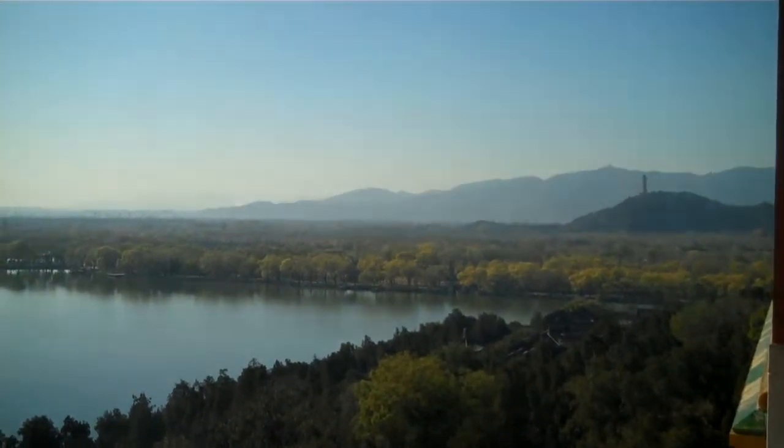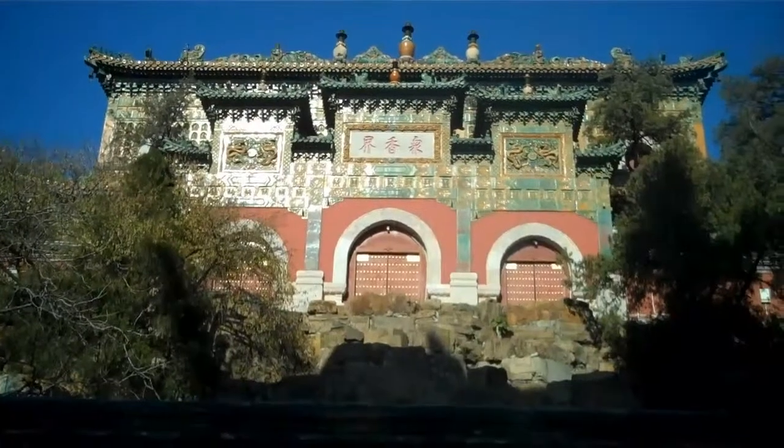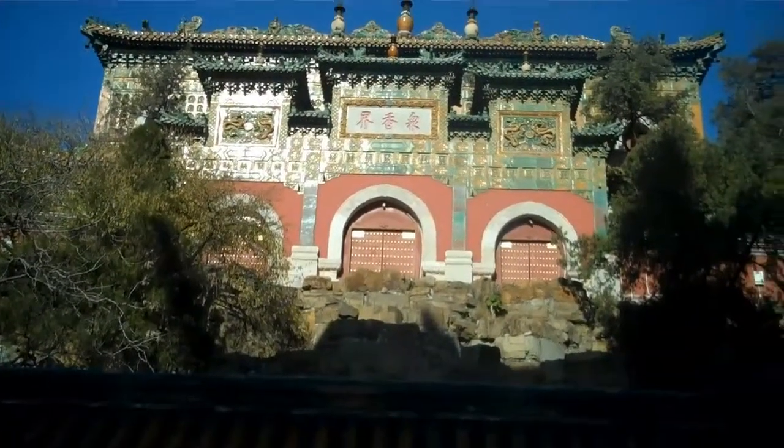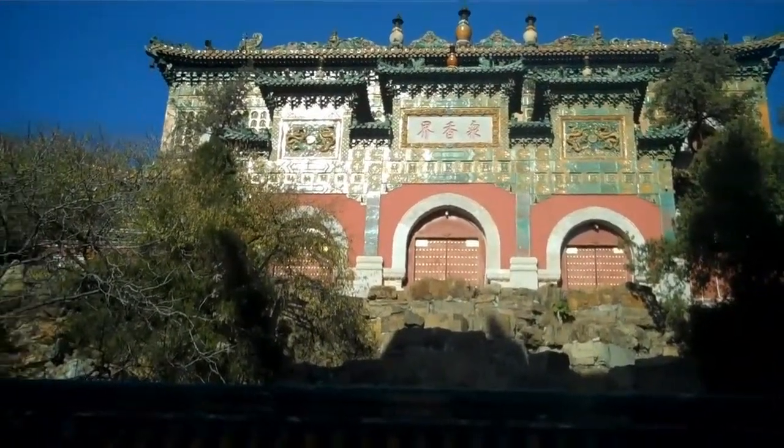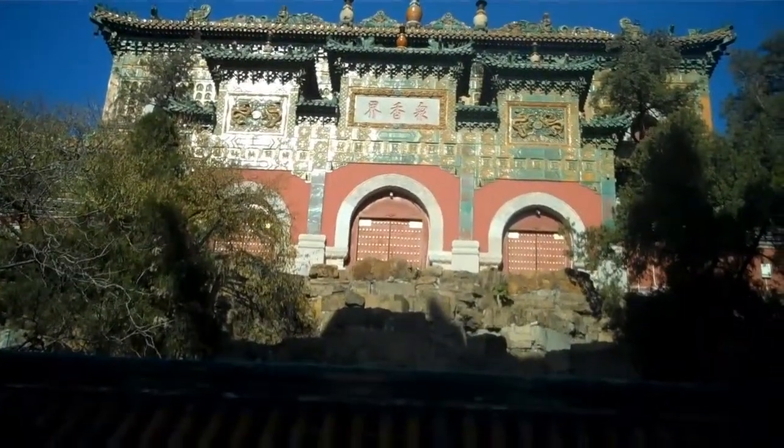We're going to start repeating our steps. This may be my last picture. So this is the only original building left, because it was made of stone and it didn't burn in the early 1800s, or it wasn't destroyed during the Anglo-French-German invasion as well.